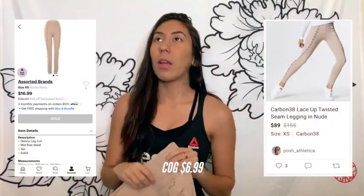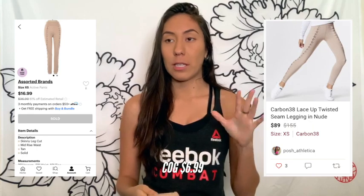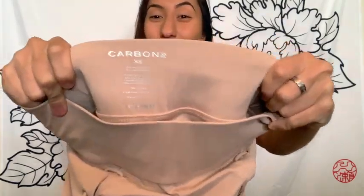However, maybe a month ago when I was doing some online sourcing on Mercari, and I also looked on Depop, I have a video, I'll link it up above, of the online activewear sourcing I did. And there was someone on Depop selling these leggings, and can you guess what brand? Yeah, Carbon 38, size extra small.